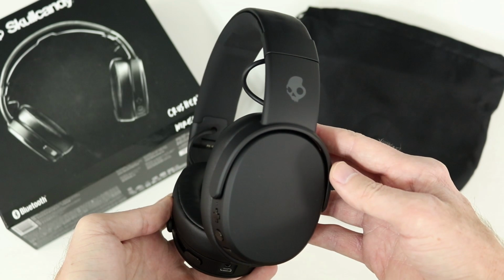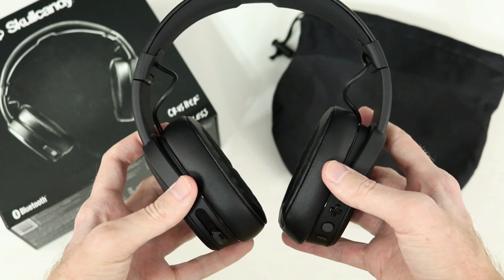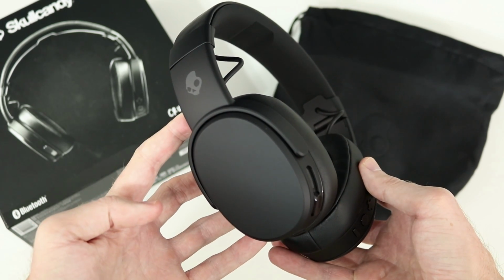These sound fantastic for music and even better watching movies. The amount of bass you can get with these is insane, but what's great is that you can dial in just the amount that you like.